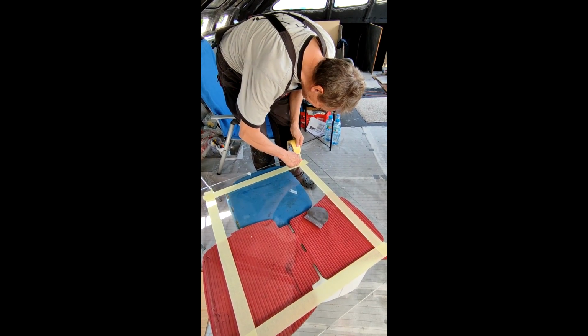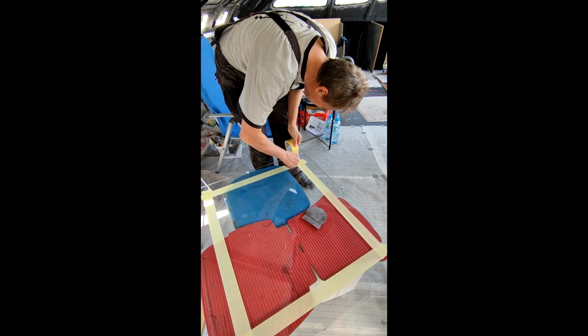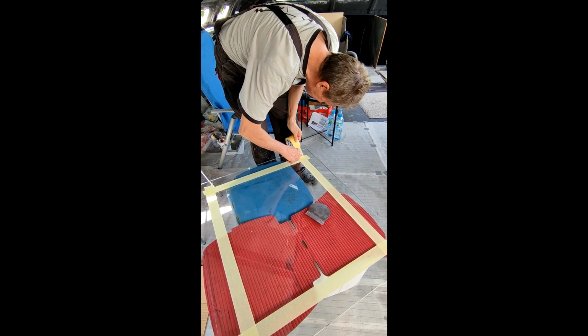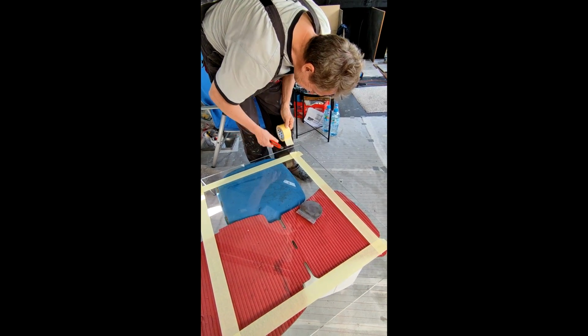We start preparing the windows for installation. The windows are made of laminated tempered glass according to ISO norm recommendations.